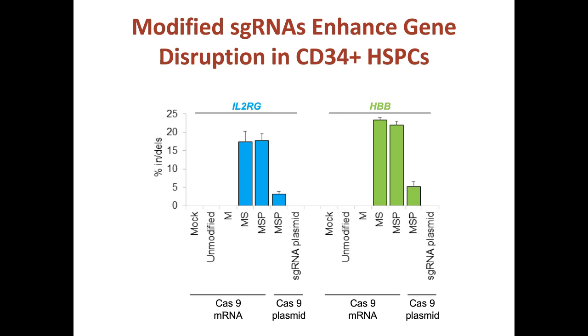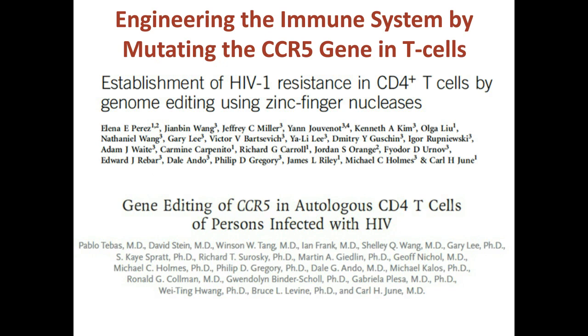When we then looked in T cells, one potential application of this strategy is to inactivate genes that might be therapeutic. And so there have been several publications, and in fact a clinical trial using zinc finger nucleases, showing that if you inactivate the CCR5 gene, which is a co-receptor for HIV, you might be able to engineer resistance to infection by HIV. This was done with zinc finger nucleases, so we looked at whether this could be done using the CRISPR-Cas9 system.